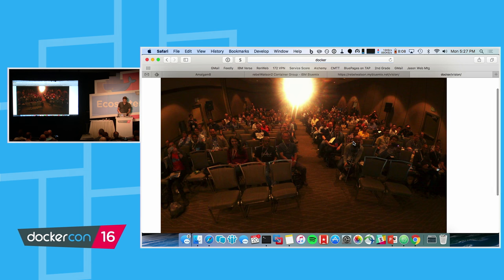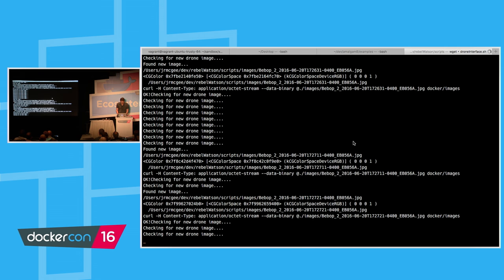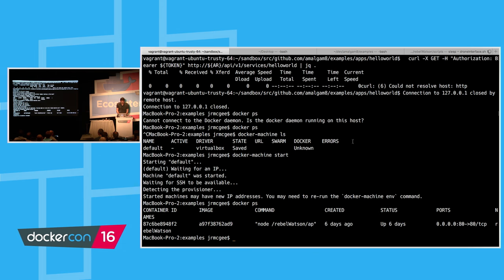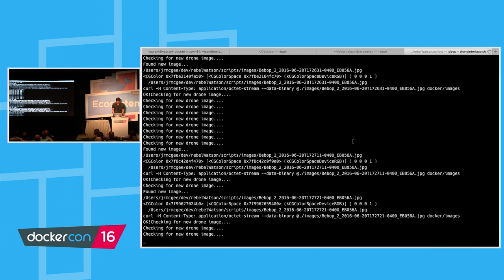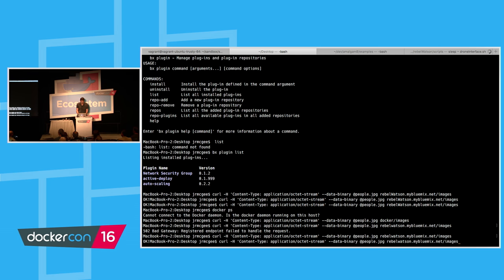All right, that was a dark picture. See if Watson gets anything this time. It got it the first time. Sometimes these dark images are tough. Here, I'll show you the actual result when it gets a good image. No. This one.